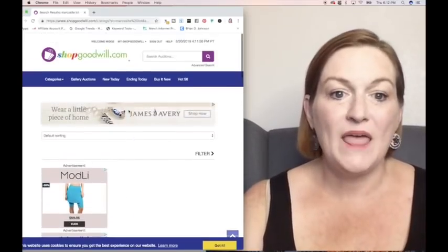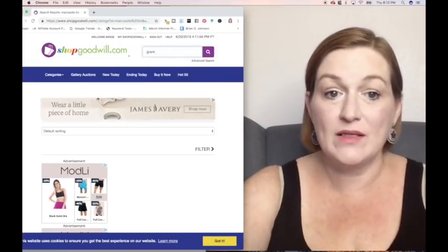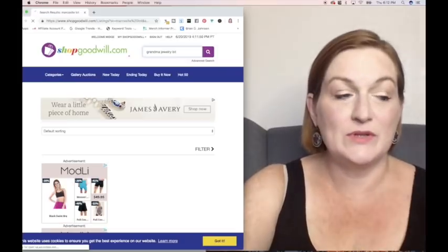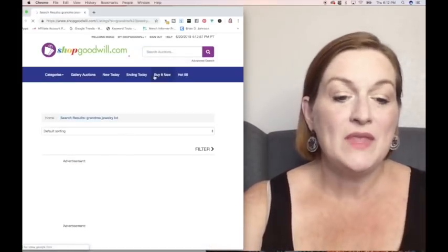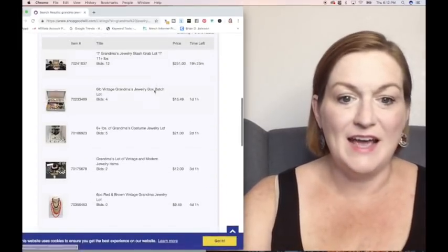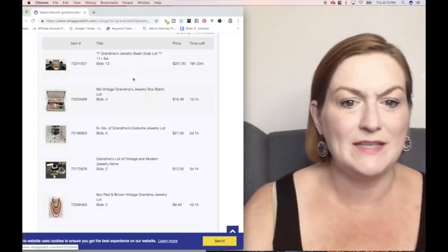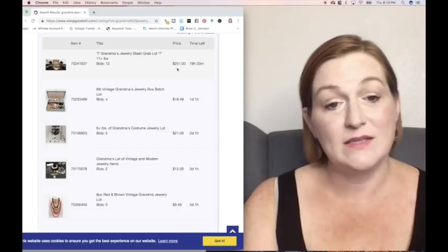All right. So then let's say this is another one that I really like. I like looking for grandma lots. Grandma jewelry lot. That was one of the ones that I got that I'll link. I think I showed it to you before. That yeah, you can get like really cool stuff like in a jewelry box, like grandma's jewelry stash grab lot. Okay, so they already know this one.